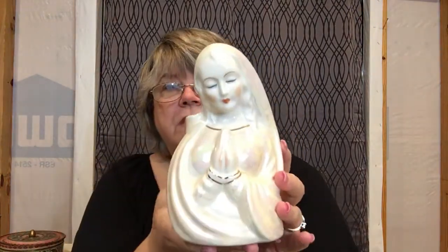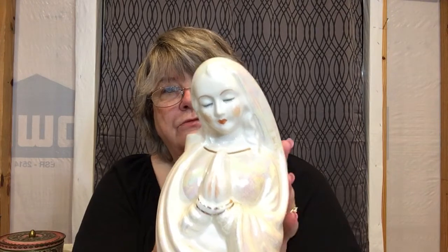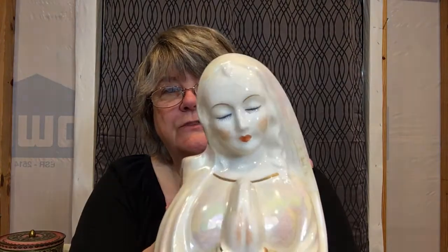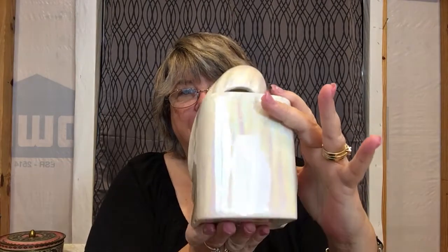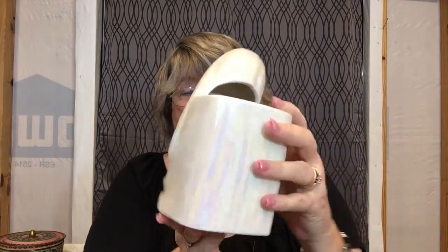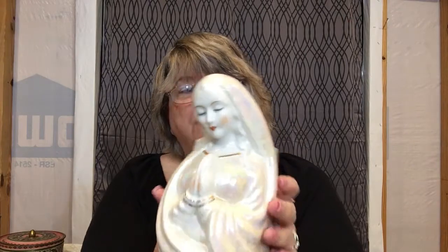And also from him I got another one. This one is smaller and it is marked Japan. This one is Luster. That serene face. Look at that luster. Isn't that beautiful? So she's a lovely white luster with some gold detailing.